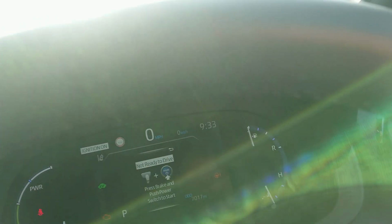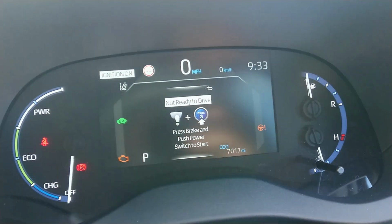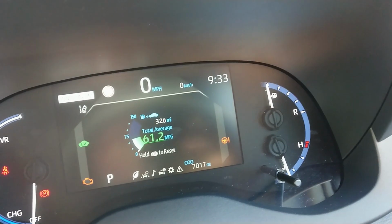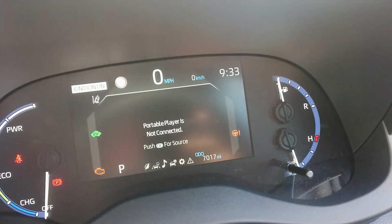So if I go through here, what other stuff can we look at? Well, it's not ready to drive because I haven't turned it on, have I? Is there a back button? There we go, back. Right. There we go. That's compass directions, I think.